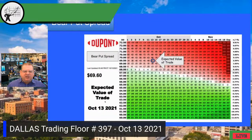This is starting to look better. DuPont's starting to fall, and then as it falls, of course, it will come into the money. So definitely, we're currently in the red on this one, but it's falling, and this is, of course, a bear put spread. So with the bear put spread, we get that advantage when it moves lower. So basically, that's kind of the wrap here.